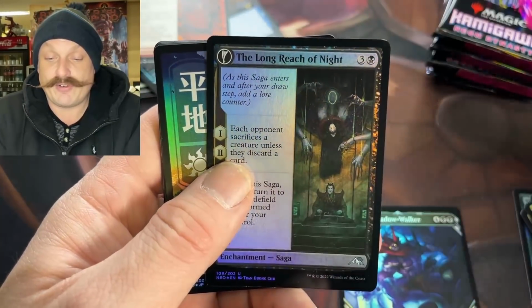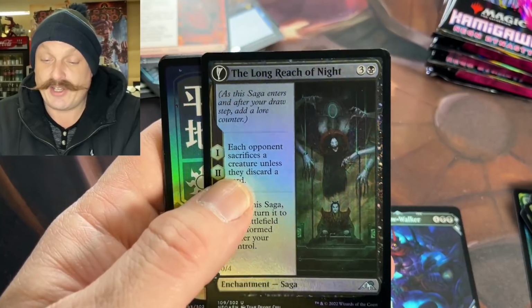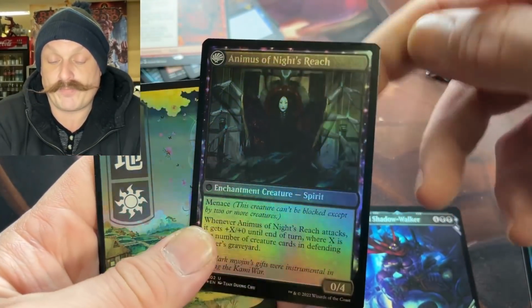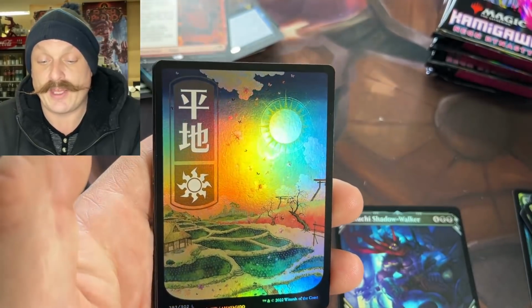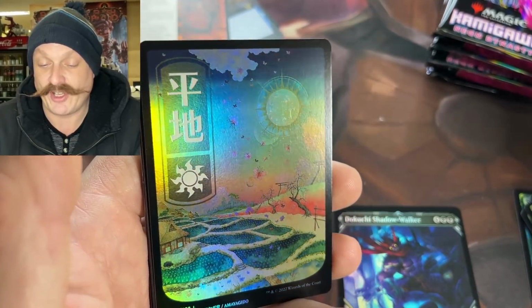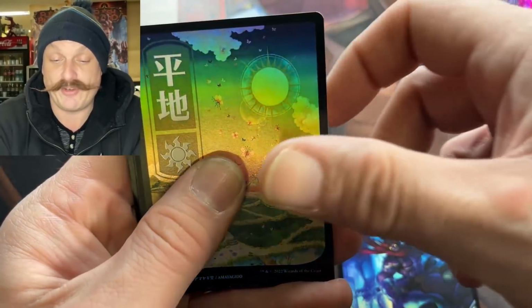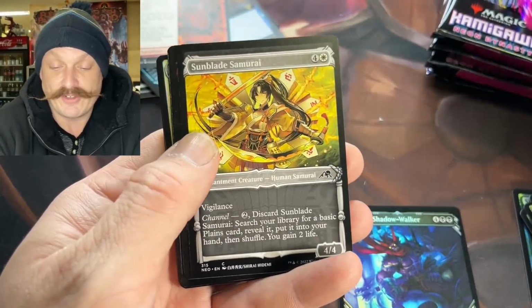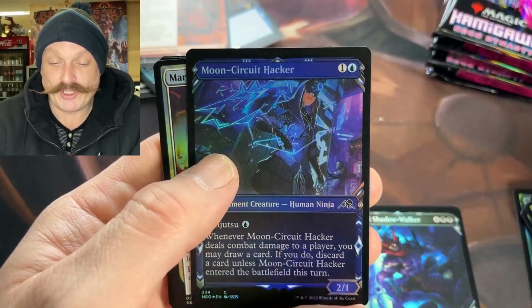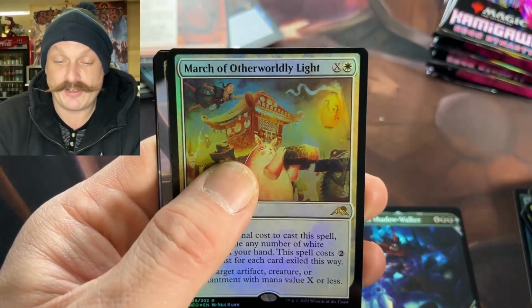Okay. Long Reach of Night. That is creepy. Look at that, Greg. What do you think about that one? Greg, you like that one with the sun? I like planes. I thought you would. It's beautiful. Another foil Moon Circuit Hacker.